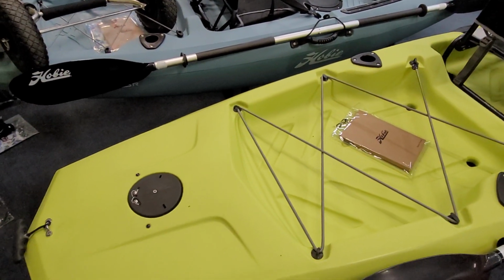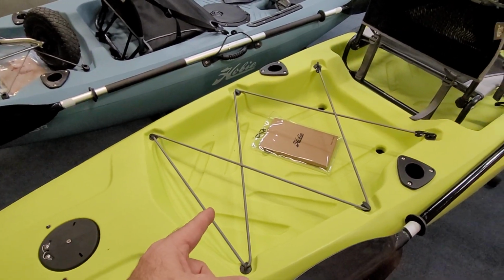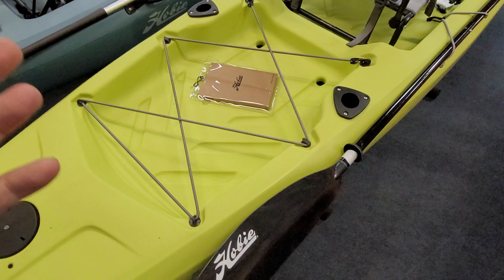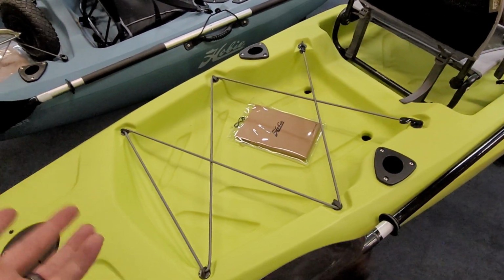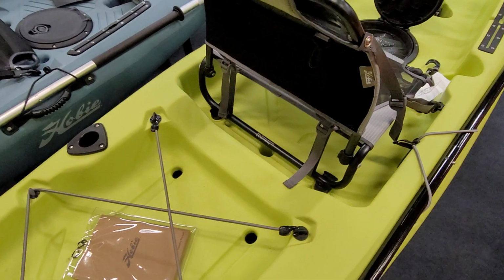But, you know, again, I'm the same way. I like those molded-in handles. Tank well, a little smaller, but again, you're going to be carrying less gear typically with a Compass than you are with a kayak setup like the Outback. But I feel like it's completely adequate for the kayak though. Again, those rod holders in the back here.